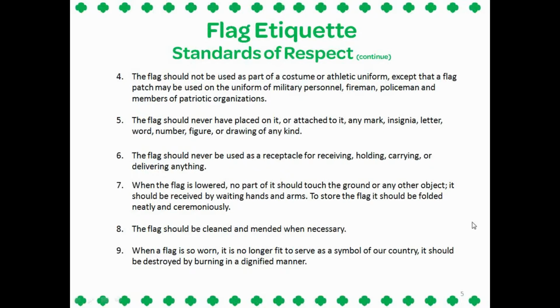Renee, did you have any other comments? No, it was just a question of what other type of flag besides nylon. Cotton. The cotton flags are the best ones. But you can use your own judgment too. Whenever possible, obviously you want to stay away from nylon.